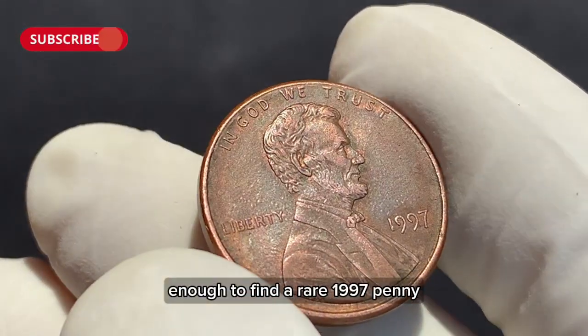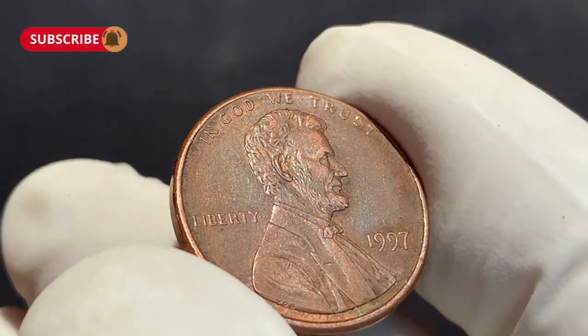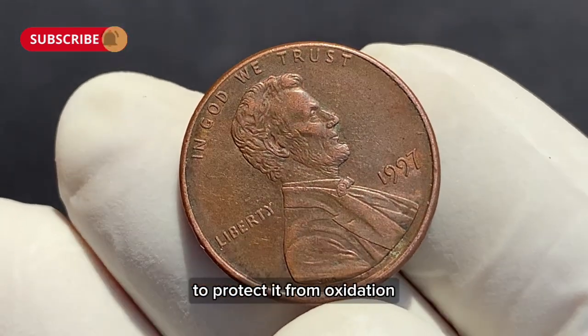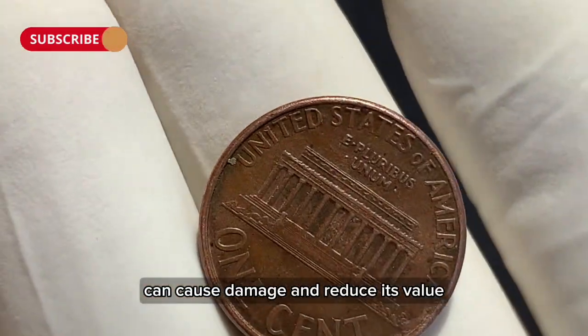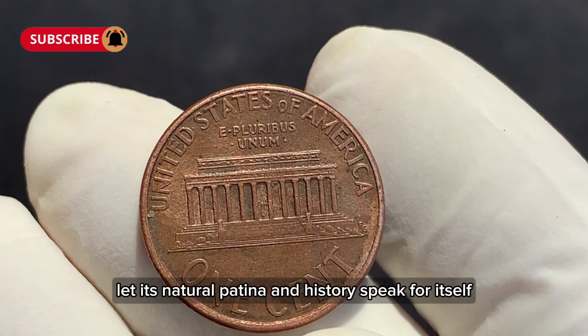A certified grade can add credibility and significantly increase its value. If you're lucky enough to find a rare 1997 penny, proper care is essential. Handle the coin by its edges to avoid leaving fingerprints, and store it in an airtight container to protect it from oxidation. Avoid cleaning the coin, as this can cause damage and reduce its value. Instead, let its natural patina and history speak for itself.